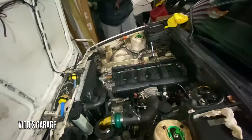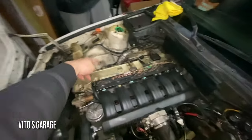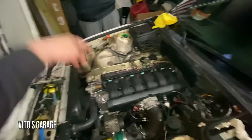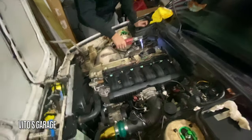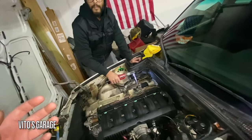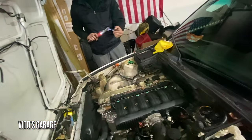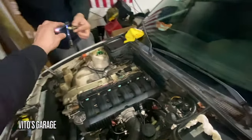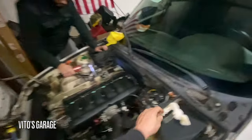So after you take all the plugs out, we're going to have to crank it with no spark plugs again because of those two cylinders. That oil is just going to drain into the cylinder. You want to crank it with no spark plugs, because if you put the spark plug back, you can hydrolock the engine. It's probably not going to happen, but since there's so much oil in those two holes, you want to crank it first without spark plugs in there.